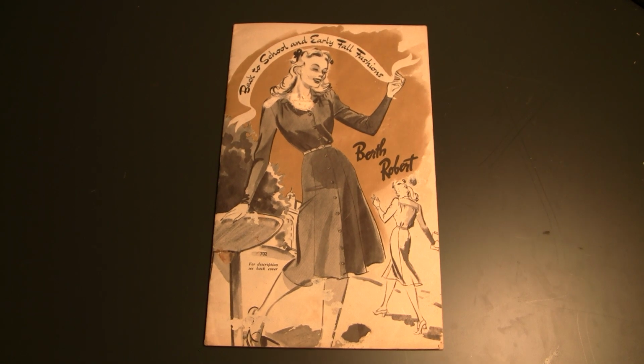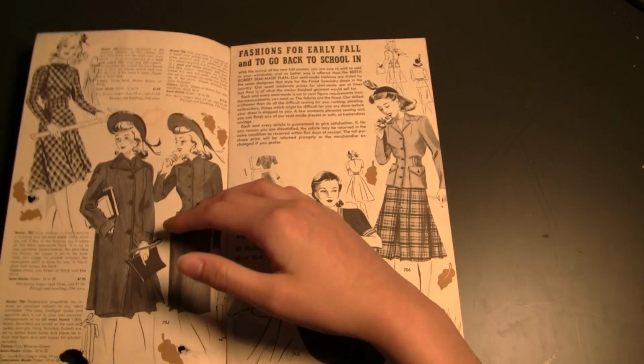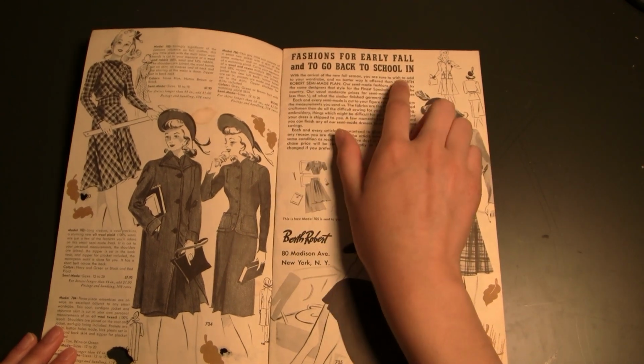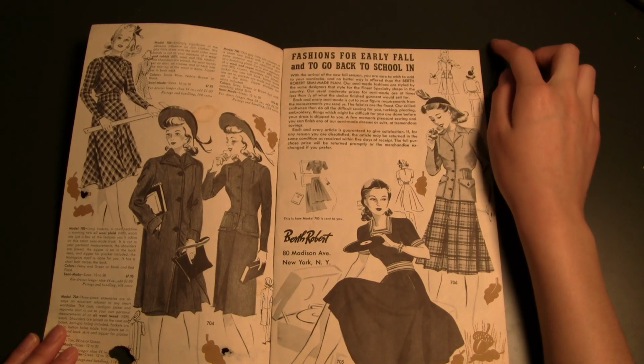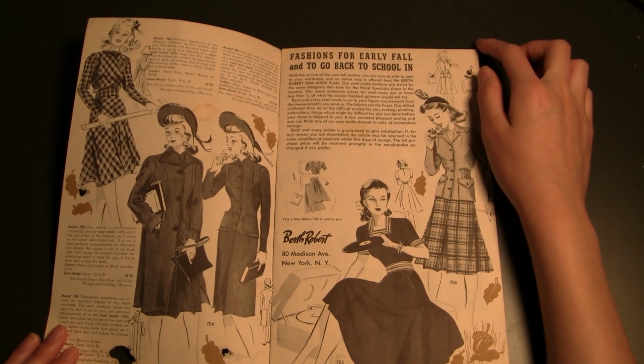From the literal 30 seconds of research I've done on Berth Robert, they don't exist anymore, and most of the images of their catalogs I've seen online look like they're from the 1930s, which lines up pretty well with our 1941 catalog. Though it's pretty obvious, this one seems to be directed towards teens and young people. And the company seems to have a bit of a gimmick to it. Essentially, you buy the clothing with it only partially made, and you assemble the pieces yourself at a reduced price.